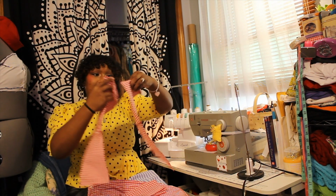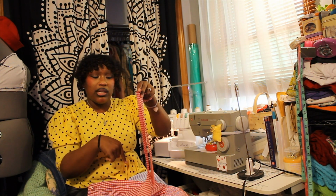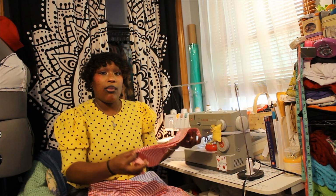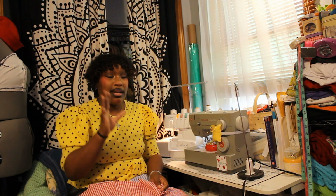Then you cut that piece in half, sew it back into a tube, hem one side, gather the other, and then sew it back onto the pants. It's really that simple. It makes a lot more sense in my video that I posted on my TikTok, so again, if you're a little confused by that super sweet and short spiel I just gave, go watch my TikTok video on how to do it.